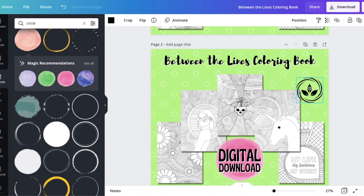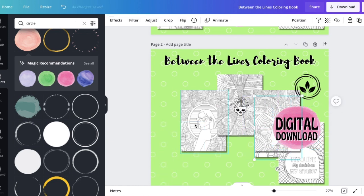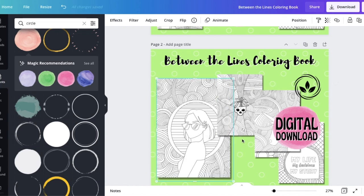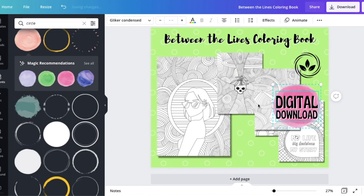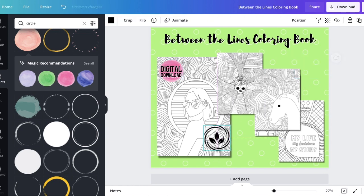And I'm reminding you guys, this is our sort of logo. And what we're going to do here is I'm going to take what I think is one of my best pages from this 5-book thing. I'm going to take the digital download, move it, and shrink it a bit just to be on top of the main photo. And I'm also going to take the logo and put it at the bottom of that main photo.